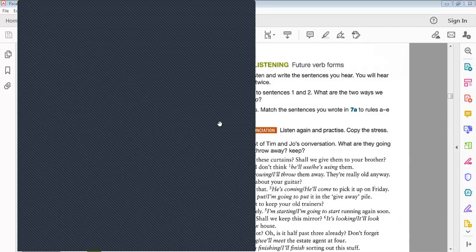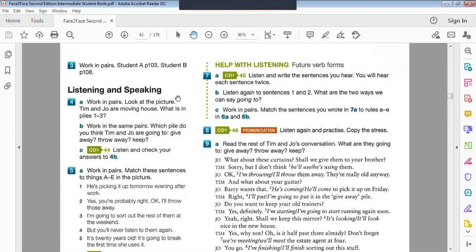Track 45. 1. I'm going to sort out the living room tomorrow.